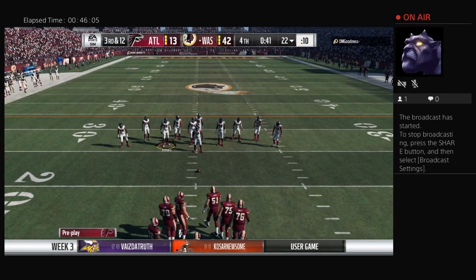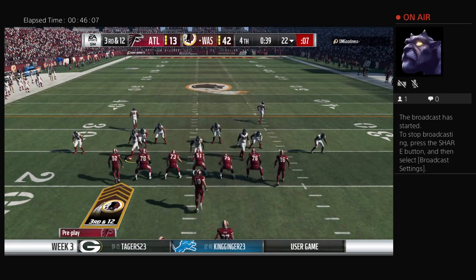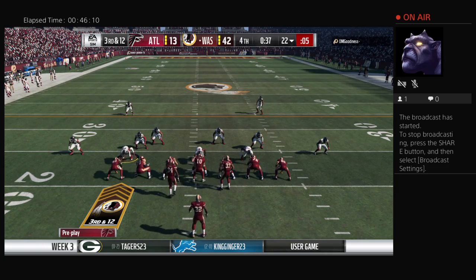The Redskins on 3rd down. No problems to this point. A perfect 5 for 5. This is 3rd down and 12.